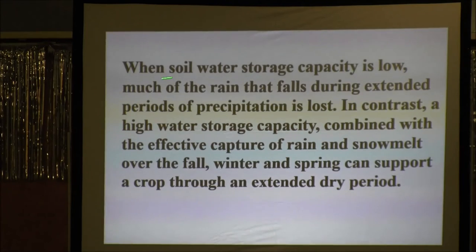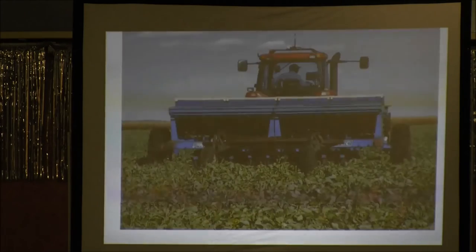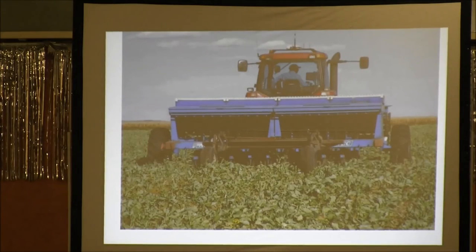When the soil storage capacity is low, much of the rain that falls during extended periods of precipitation is lost. That's why we see more flooding in the Corn Belt now, because their soils are degraded and more runs off. If you had a bucket, it used to hold 10 inches, now it holds 6. As soon as you get a rain, it's full. And they don't have the perennial in there to take that deep water down to 12 feet, so that when you do get a wet year, it fills that 12 feet back up again. And the same thing kind of is true here. So we do a lot of stuff with cover crops.